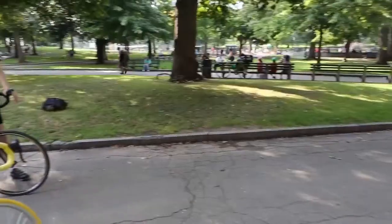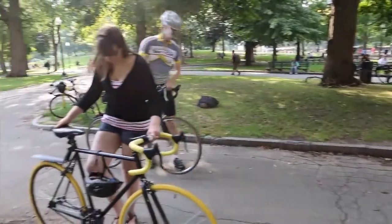We're going to take a close look at gears and try and understand a little more of the physics and engineering that makes them work. Then we'll use what we've learned to try and understand how to win a bike race.